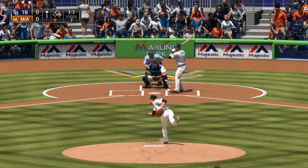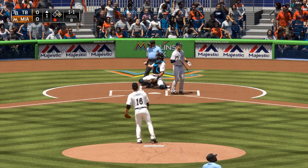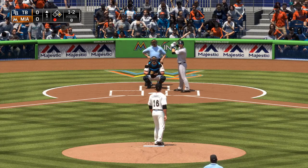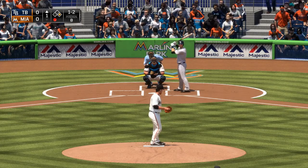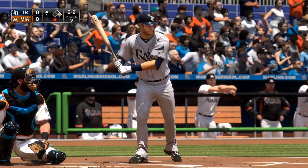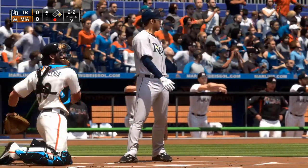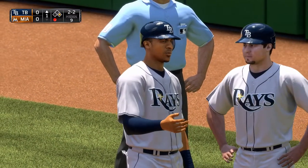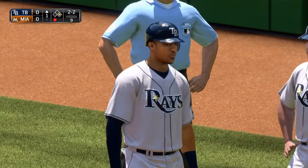Ready now on 1-1. Here's a swing and a ball lifted to left, but back in the seats, out of play. It's 1-2. The 1-2. And no offer that time from Longoria. It's back to 2-2 now. Yeah, an interesting setup now on 2-2. Here's where you really need to pay attention to that guy at first.